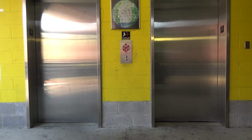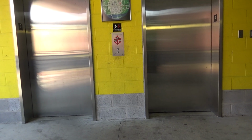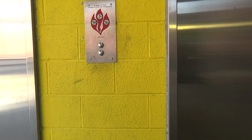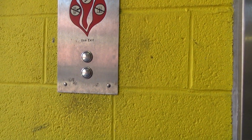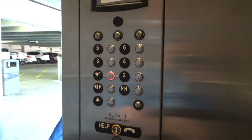We're here at 500, I think, State Street garage here in downtown Knoxville, Tennessee. Now, I think these are actually replaced because they actually added a couple extra floors to this garage. Definitely feel like this one. Red. Mad BS buttons here.